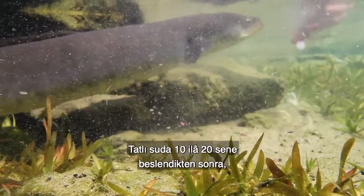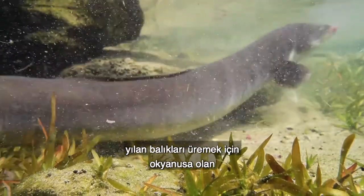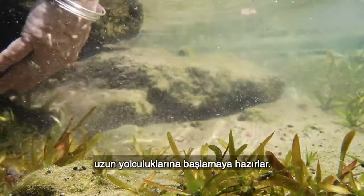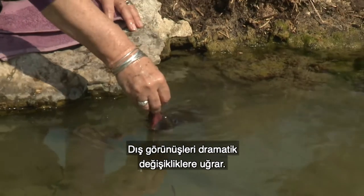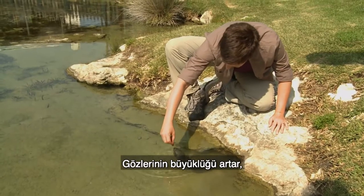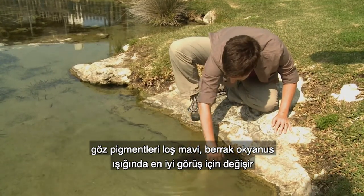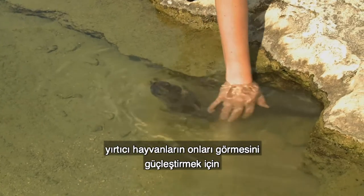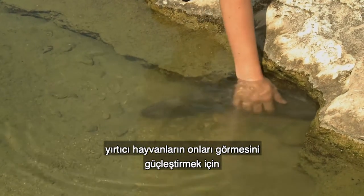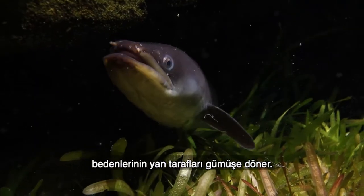After feeding in fresh water for around 10 to 20 years, the eels are ready to start their long journey to the ocean to breed. Their external features undergo dramatic changes. The eyes start to enlarge in size. The eye pigments change for optimal vision in dim blue, clear ocean light. And the sides of their bodies turn silvery to create a counter-shading pattern to make them difficult to see by predators during their long open ocean migration.